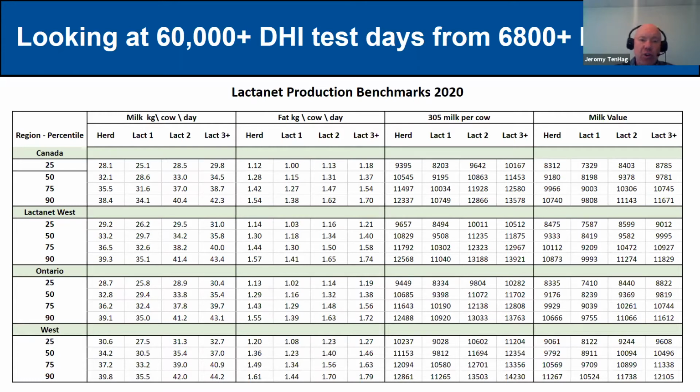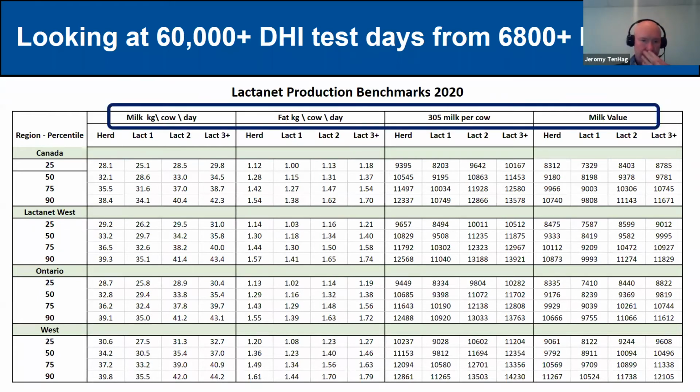We broke it into a Canada section and a Lactanet West section, so that'd be Ontario and the West. There's Ontario herds and there's Western herds. And you're going to see the metrics that we talk about a lot: milk per cow per day, fat per cow per day, 305 milk per cow. And then certainly we see milk value on the right.